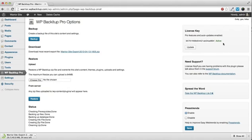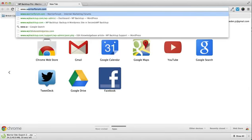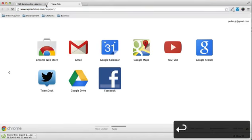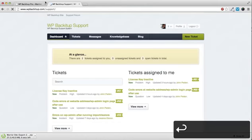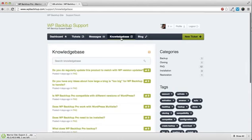In addition to that, it's worth noting that the license keys you purchase carry support with them, which you can access here, www.wpbackitup.com/support. And you can see you've got access to a ticket system, and in addition to that, a knowledge base where frequently asked questions and all sorts go in here.